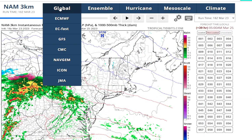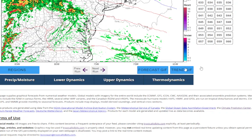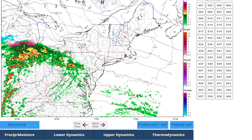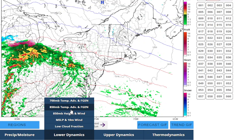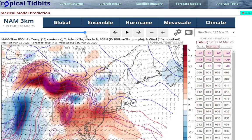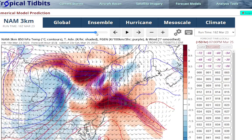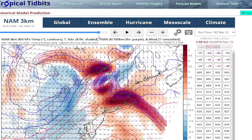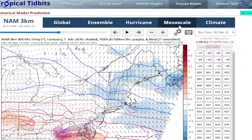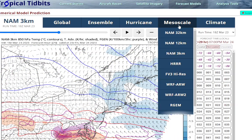If we do look at, let me go to the other NAM. Actually, I could probably use it with this. Let me just look at the FGEN, which kind of shows you the lift. Yeah, you can see the lift that's going to be over us Saturday. So that's what's going to create the rain that we're going to be dealing with. All right, so Saturday is going to be miserable. It's going to probably be a rainy day, and I hate rainy days.